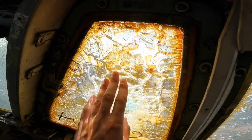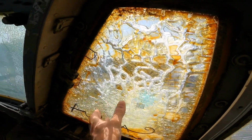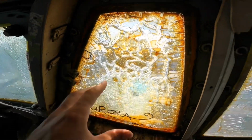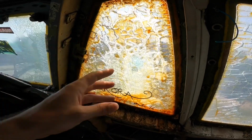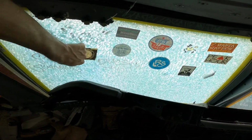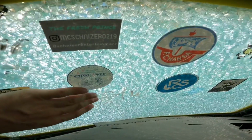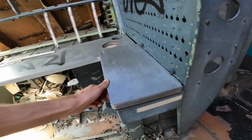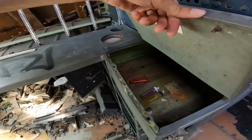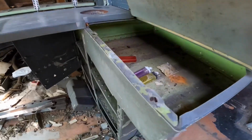And you can see here, look. Wow, it's not cracked on the inside, it's cracked on the outside. So people must have been throwing things at this to smash the window, probably kids and stuff. You can see here, this one's been smashed. Wow, it's not cracked on the inside at all. So we've got a fire extinguisher here, and very ironically, we've got loads of lighters in here. How ironic is that?